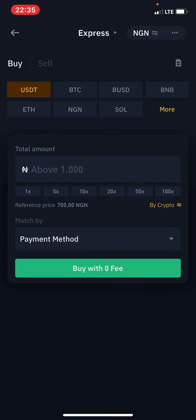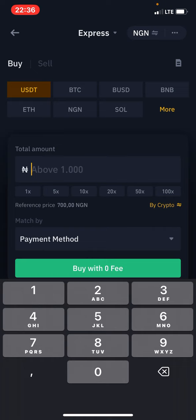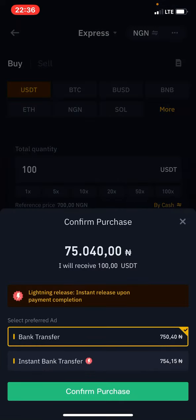These people are Binance merchants. You need to become a Binance merchant to be able to make a good percentage on Binance P2P. Let me just press I want to buy this 100, buy crypto, and I'm going to press I want to buy with 100 USDT just to check the rate.